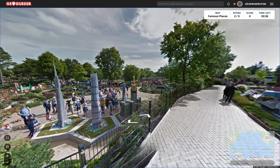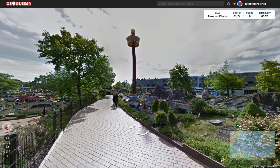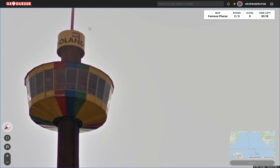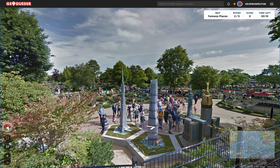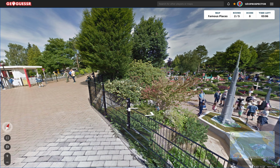Oh, now would you look at this? This is fantastic. This, I think, is a Legoland. And we've had this before in Denmark. There's a couple of Legolands around the world, but I think we all know that the main one is obviously in Denmark. Lego being a Danish organization.